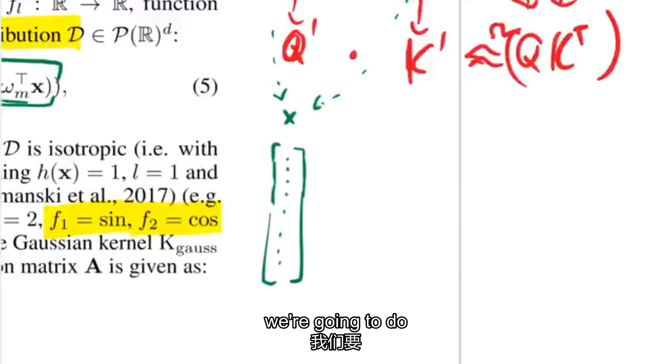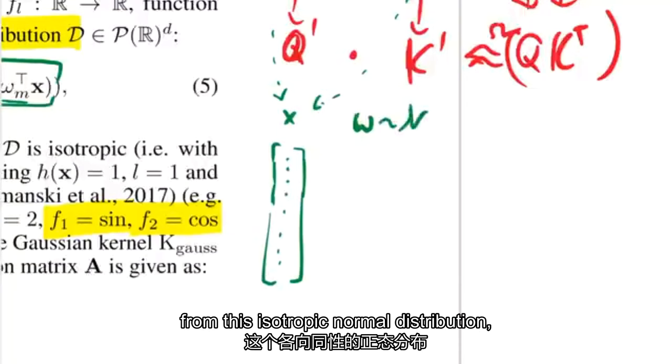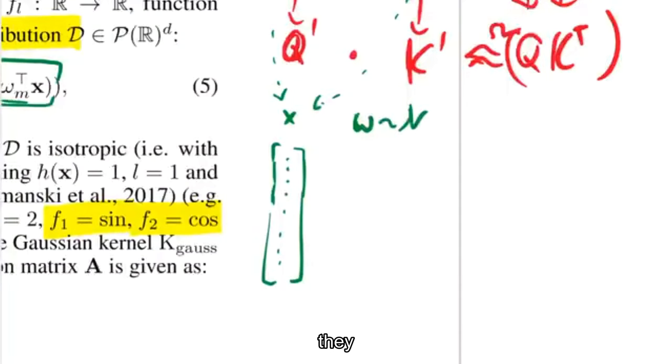Then what we're going to do is take a bunch of omegas. It's important that the omegas are random, so they come from this isotropic normal distribution, but they're going to remain the same throughout the algorithm. There is a method to resample them, but just conceptualize that at the beginning of the algorithm, you choose these omegas and then you fix them, okay? So the omegas are also vectors, just a bunch of random vectors.